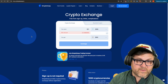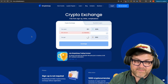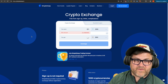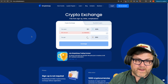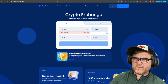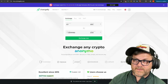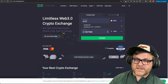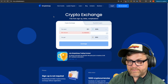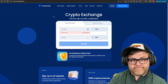So I'm going to walk you through this with ADA. And again, I chose ADA because it was faster in the back end to get here for the video. And I did some calculations before, and it wasn't too expensive to do the swap. So with these, you kind of got to pay attention, and I'll show you how to do that as well. We're going to use Simple Swap for this example, but again, StealthX is there, Simple Swap, Changelly, and Change Now. Any of them. I don't even know if they're owned by the same people. Who knows? Doesn't matter. They're here. They have a reputation to uphold, and that's how they survive, essentially.